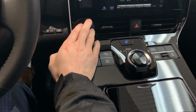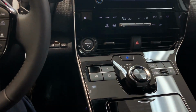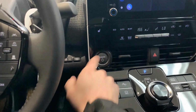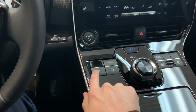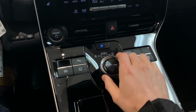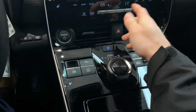It is push button start. However, I don't think that it's a proximity key in the base model. I think you still have to use the key to lock and unlock, but it is push to start. You do have a digital handbrake, digital e-brake, auto vehicle hold, and you can see a pretty nice system right here for the gearing. So to put it into park, you just press right there.